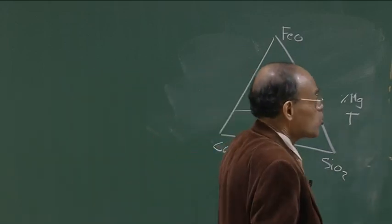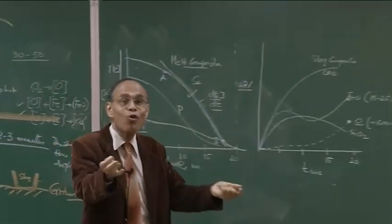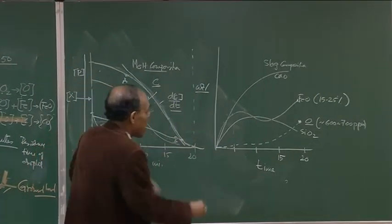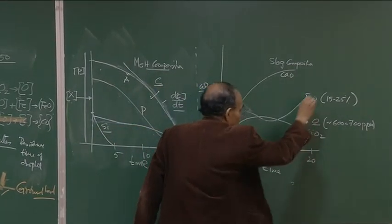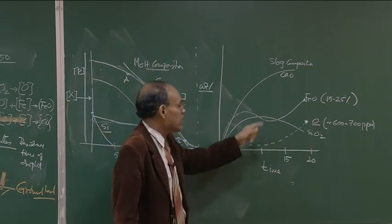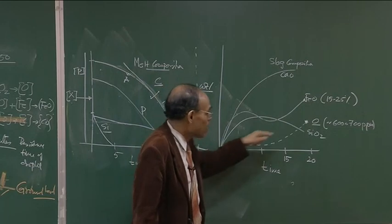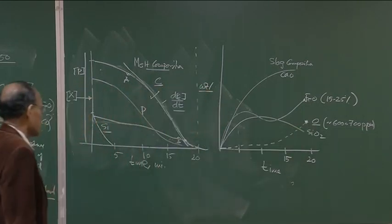We must also understand that the slag volume will be evolving quite a bit, and finally the slag volume will be changing more or less monotonically, just like the way I have shown the oxygen. So the temperature as well as the slag volume will also follow the trend which is dictated by the dissolved oxygen content.